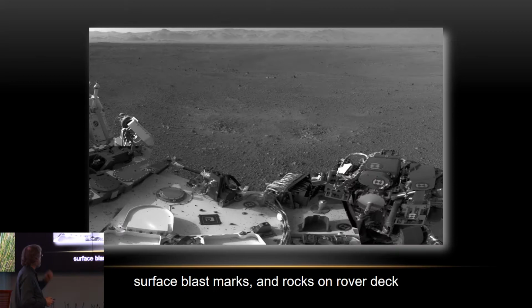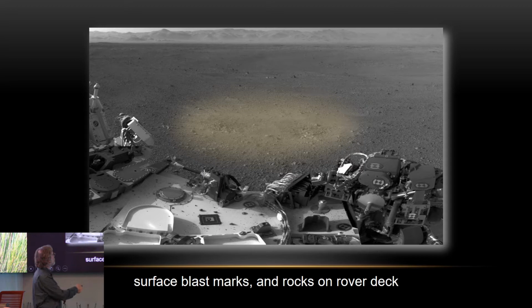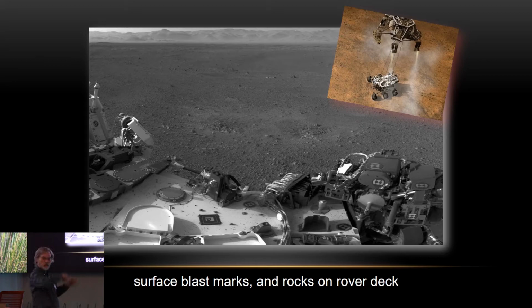So this is an image taken just after the landing. And the nice thing here is that you see these blast marks. So there are the two blast marks from the landing thrusters. This is the landing system, and I'll show it a little better in a simulation in a second. So you see the blast marks there and the rocks, and on the deck of the rover, lots of instruments, just after the rover had landed, taken with the camera on top of the mast, which unfolded, et cetera.